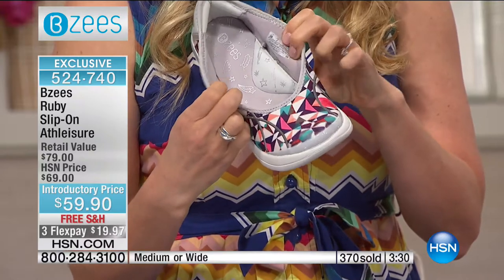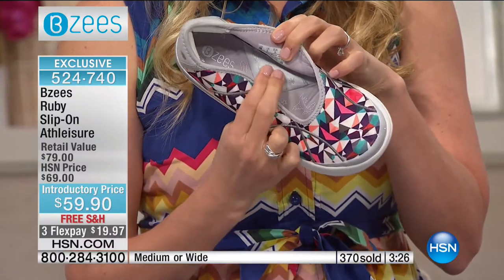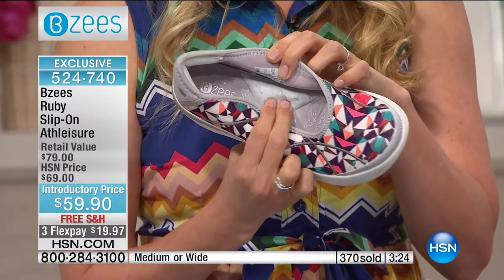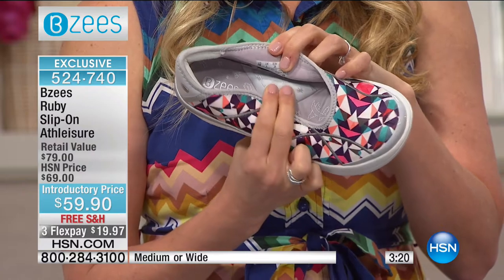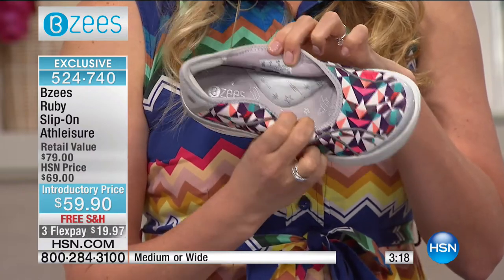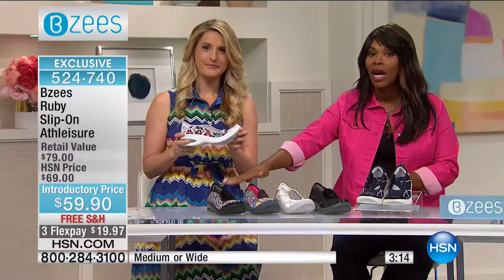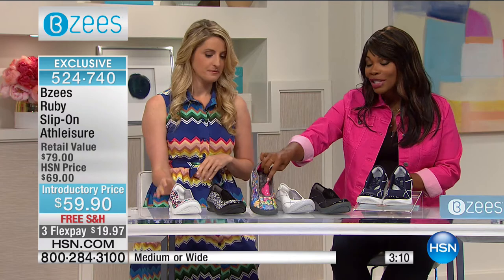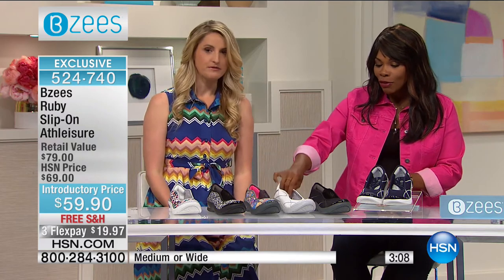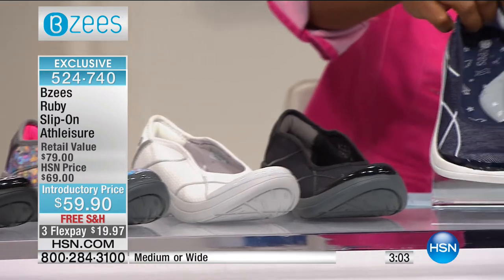Because it's not just enough for the shoe to be soft. If it doesn't have support, you're still not going to be comfortable. And that is the difference that Bzees makes. So you're seeing them there in the multi-geometric print. That's right. If you want the black and white, it's called the black and white geo print. We have the floral, which is just really different and fun and pretty. Beautiful print. We have white, we have black, and we have the denim.